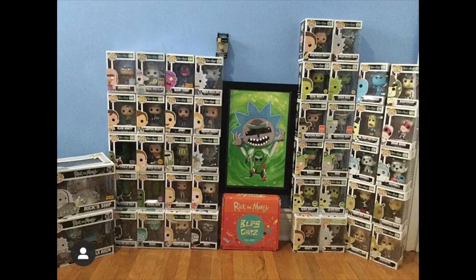So next up, the photo that I have here is from January 19, 2019, and this is my Rick and Morty collection. At the time, I probably had around 50 pops, and now I have near 80, near 90. I don't even know what the exact number is. I should count that. It's a lot. Way more than this, though.